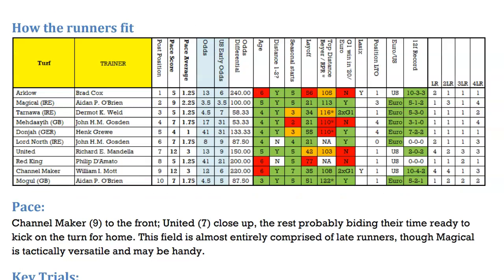Europe is again really well represented, with Magical, who ran so close to enabling that memorable renewal of the turf in 2018. Tarnawa, Dermot Weld's unbeaten in 2020 filly, and Mogul, the Aidan O'Brien runner who won in France very well last time. We've also got Lord North, whose form I'm not quite sure about, but again, the Gosden factor means you discount him at your peril. And the interesting German runner, Donjar, who has a turn of pace, but probably isn't quite up to these.